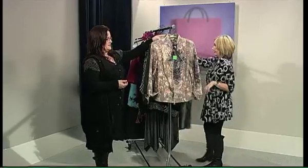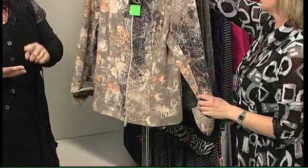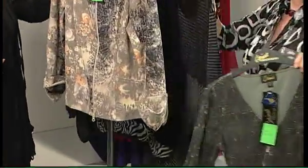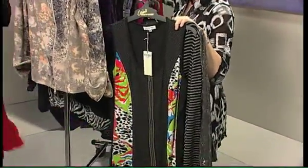75%. How about that? You have to go in and see if it fits you, and then you have to buy it. It's as simple as that. Remember, size is 8 to 22 in store. We're still in sale, and we've also got new stock coming in the door every single day. Look, it's just gorgeous, and it keeps on getting better and better and better.